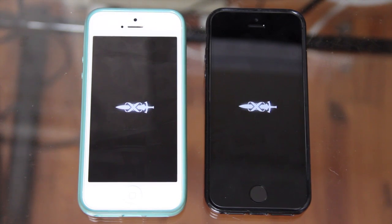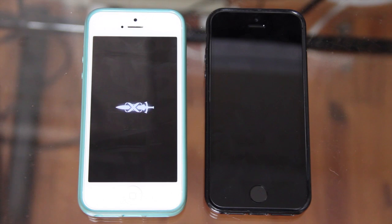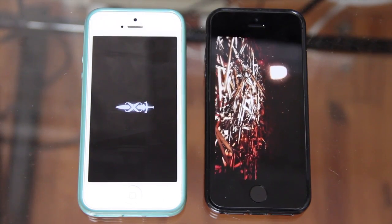Guess it's loading up right now. There we go. So the 5S is a little bit ahead. The 5 is still loading.